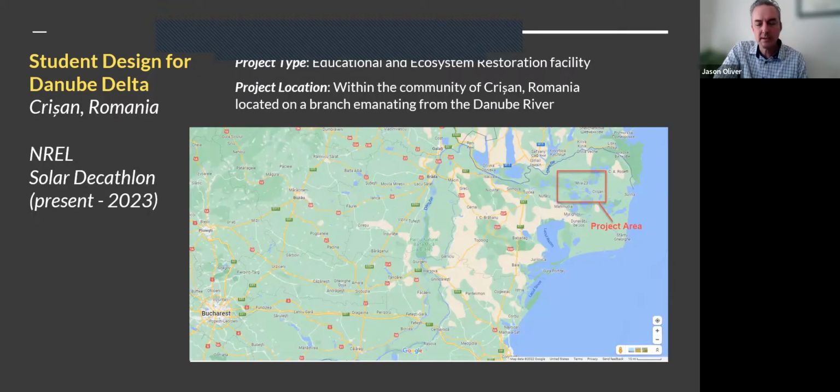The next project, and again, I'm kind of short on time here, so I'm going to keep this brief. This is a project we're actually just starting up right now. It's with a university in Romania, University Spiru Haret. And so we're going to do another solar decathlon competition. So this year's competition is for our project site that's in eastern Romania, right near the Black Sea.